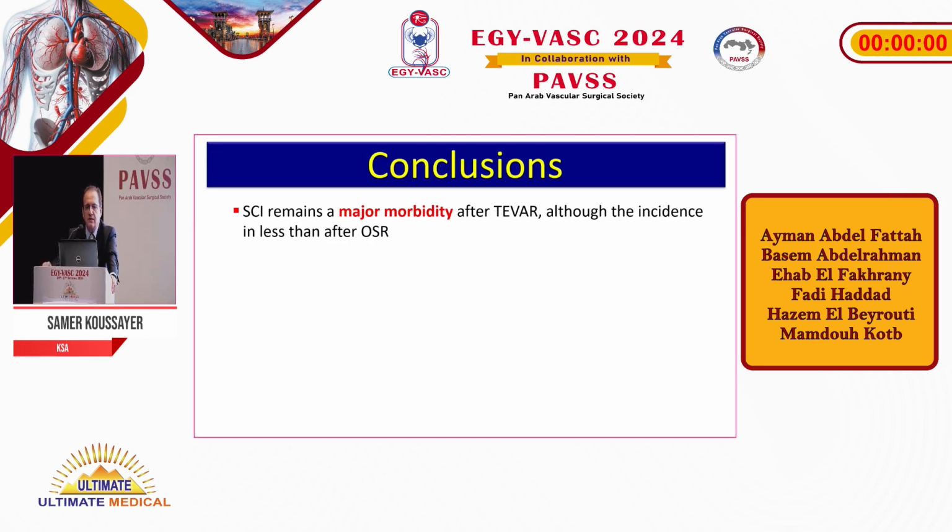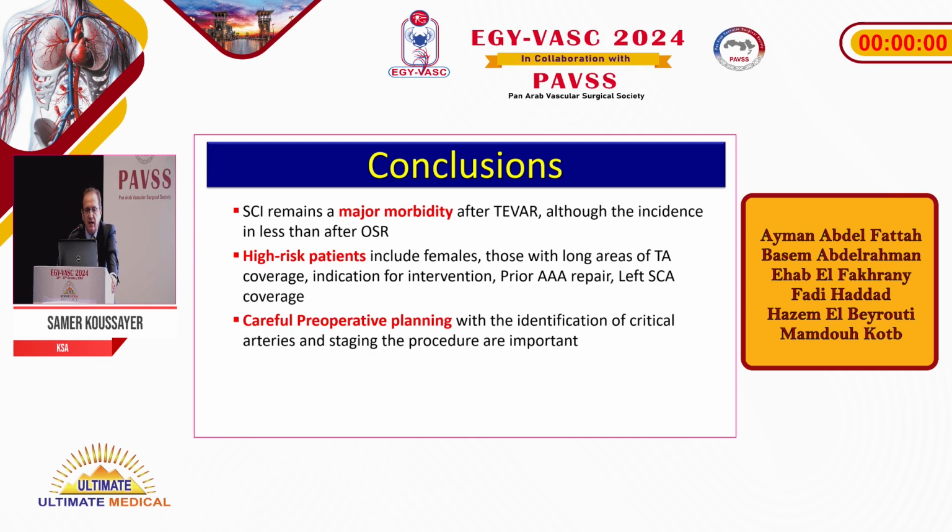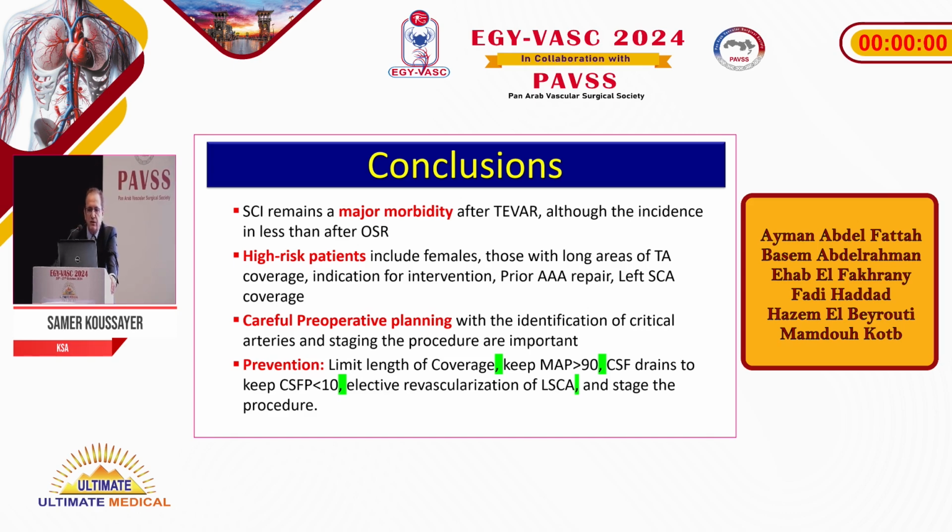So, conclusion: spinal cord ischemia remains a major morbidity after TEVAR, although the incidence is less than open repair. High-risk patients include females, those with a long area of thoracic aortic coverage, the indication for the intervention, prior AAA repair, and left subclavian coverage. Careful preoperative planning with identification of the critical area, and staging the procedure, is very important, but the most important is prevention. By limiting the length of the coverage, keeping mean arterial pressure more than 90, doing CSF drainage and keeping it less than 10, elective revascularization of the left subclavian artery, and staging the procedure.